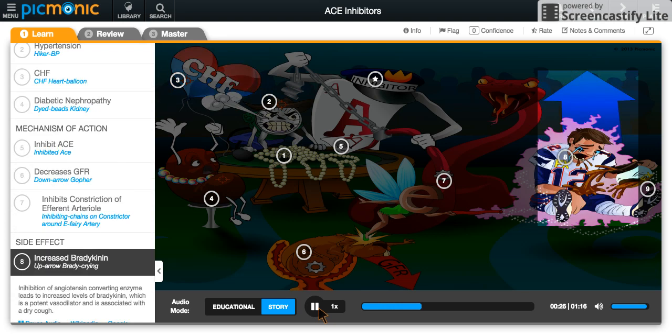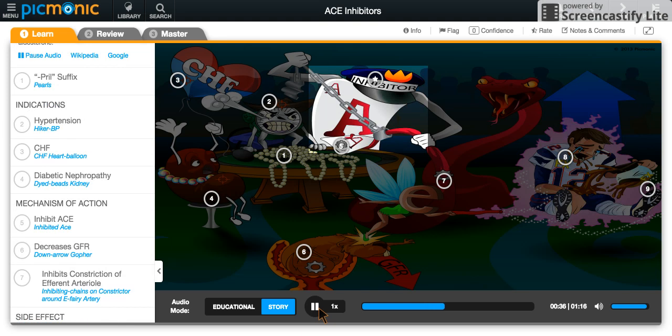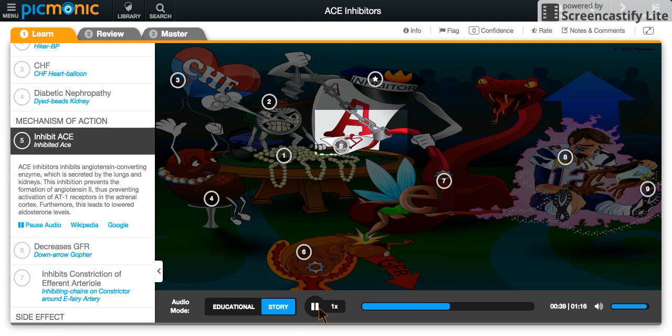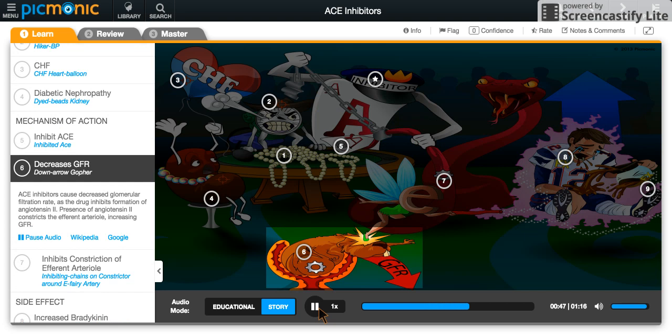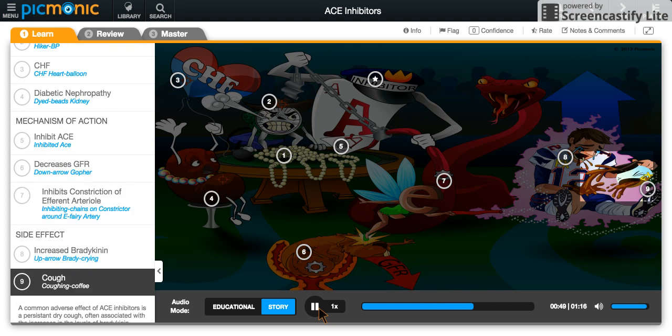And don't forget Brady, who's taken on his signature pose of disappointment and cries tears of regret on that last stinker of a hand. Well, folks, it looks like the constrictor's got a pocket ace. And wait, what's this? The ace inhibitor's busted through the scene. It looks like the constrictor's ace is being inhibited and he won't be winning big. And he's loosened the constrictor's chain around the E-ferry artery. She seems to have been trying to bring up the spirits of crying Brady, but has stepped down on the gopher in the frenzy. Brady's coughing out his coffee amidst all this insanity, and we'll have to get back to you right after this commercial break.